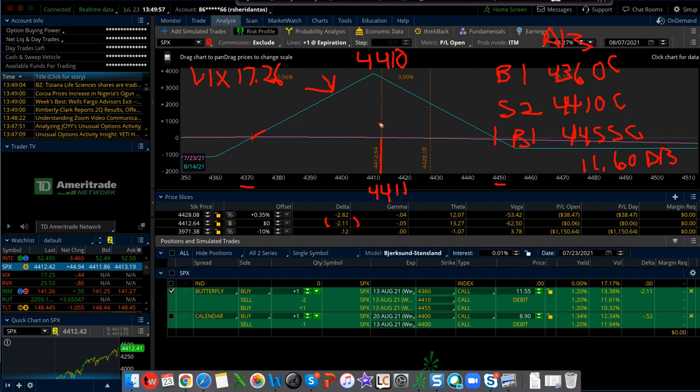If we go down 20, 30 points Monday, I'd be looking to make about 6-7% or more. If I pay $11.60, I'd be looking to sell that out probably at $12.40. So if I pay about $11.60 debit, look to sell it out. So the downside's pretty easy to manage, relatively.